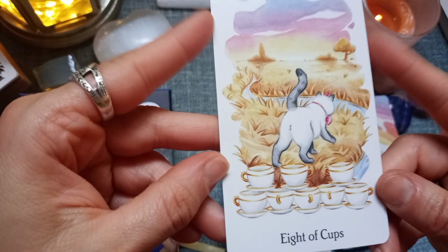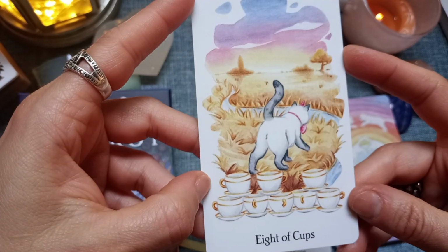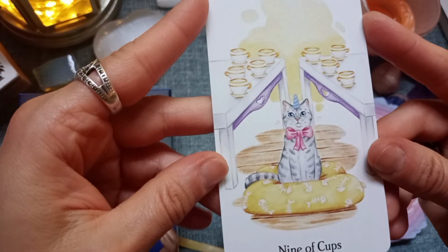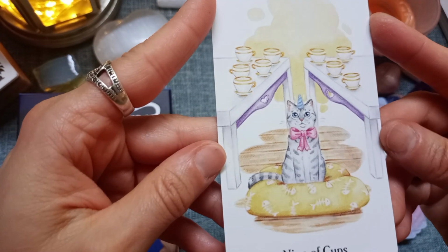Eight of Cups, walking away when things don't serve your life purpose anymore. Nine of Cups, absolute contentment.